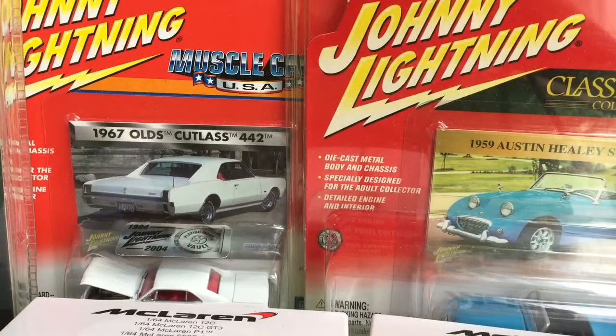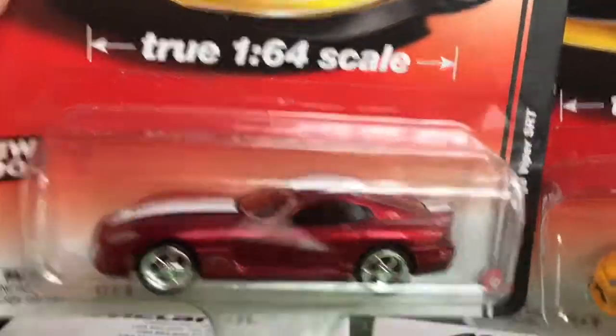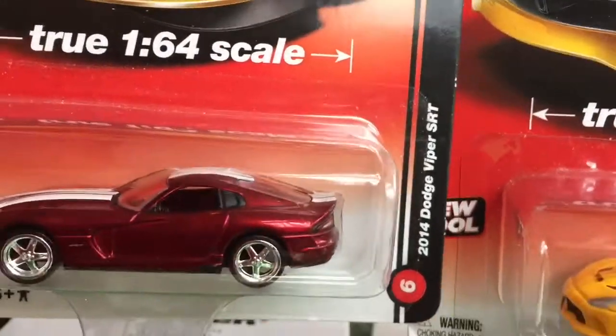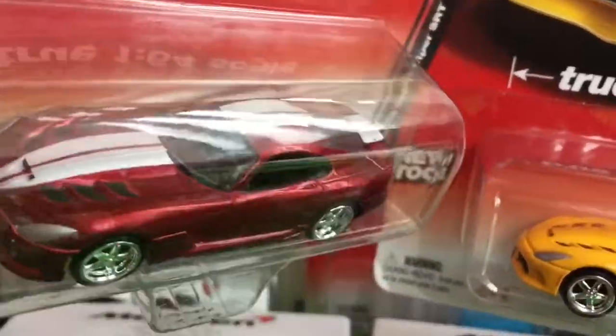Right, I'm going to finish up this video now with a whole splash of Auto World, and the first two Auto Worlds out are these two here. These are the new Dodge Viper, again 2014 Dodge Viper SRT, and yes, this is the chase version. Wow. And here we have the yellow version.